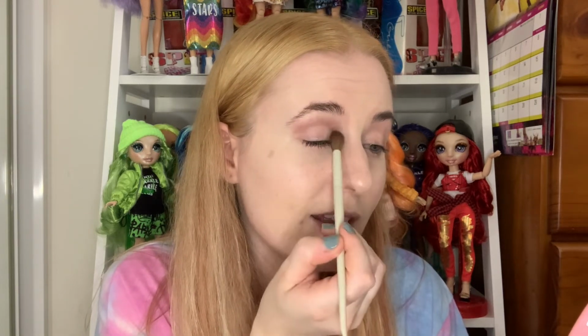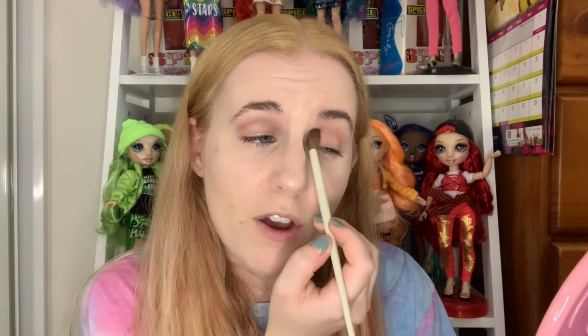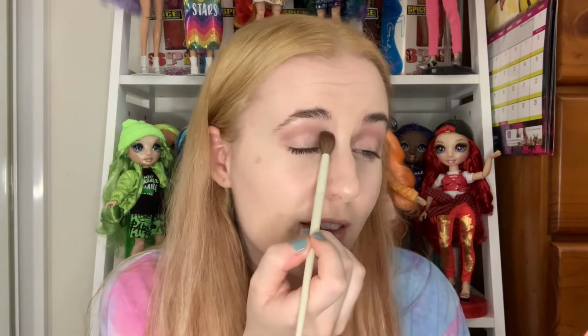Some brushes really are harsh, and when you're putting eyeshadow on delicate areas like your crease, it feels like you're really pulling the skin, which is not good for your eyes at all, and for the longevity of your eye skin health. So soft brushes like these are definitely the way to go. As you can see, that's just gone in my crease to add a little bit of dimension. Sometimes if I'm going out, I'll use a darker shade in the crease, but because I just want a nice everyday look, a light brown works perfectly.